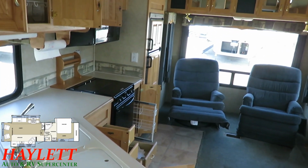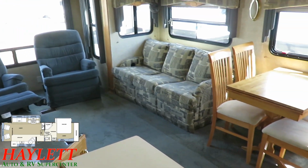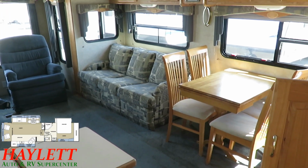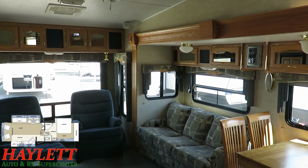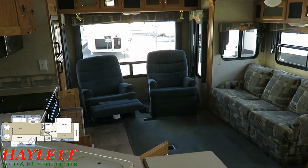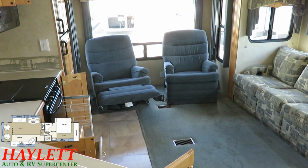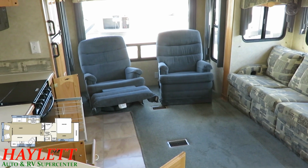It's been used. I talked to the folks, they're like, yeah, no, we used it, but really the only reason it's here is this was intended to be the last fifth wheel. And it was. They used it until they reached the point where they just physically, due to debilitation due to age, couldn't camp and maintain it the proper way anymore. And they were smart enough to recognize that. And they decided, you know what, we're going to bring it to Haylett RV. We're going to have these folks list it and sell it for us. And we think that our adventuring days are done.